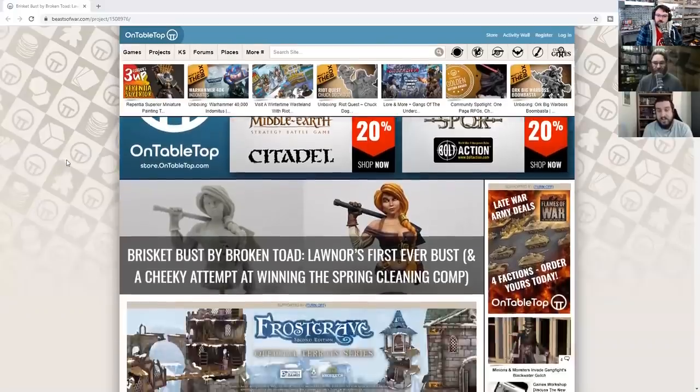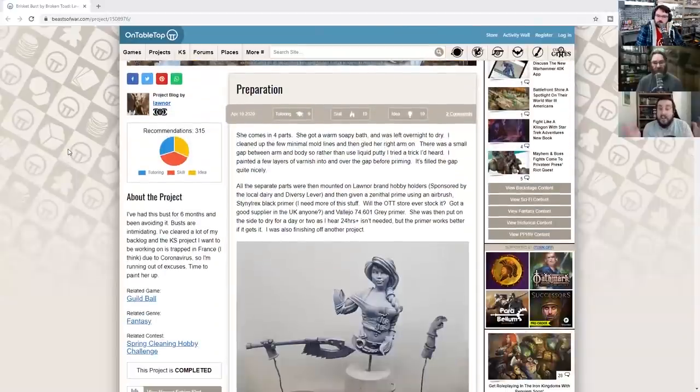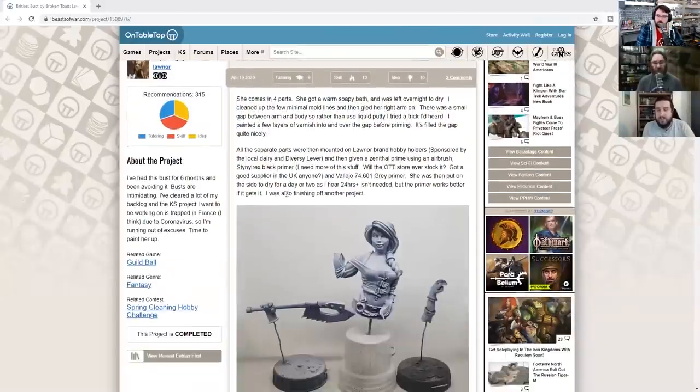So the winner of the tutorial category for this year is Lawnor, who did an exceptional project showing off something a little bit different. This is the painting of the Brisket bust that people will know from Steelforged Games' Guild Ball. It's also from Broken Toad as well, isn't it? The sculptor.